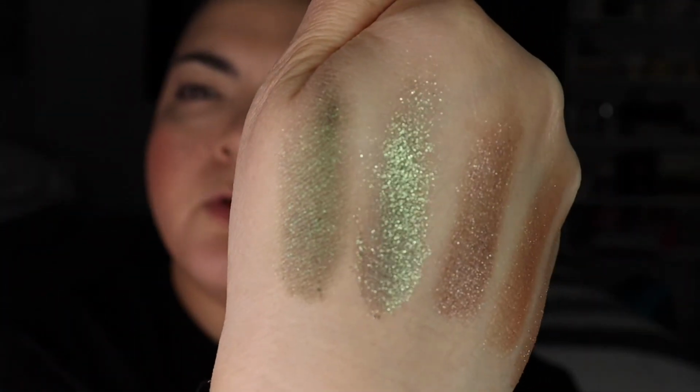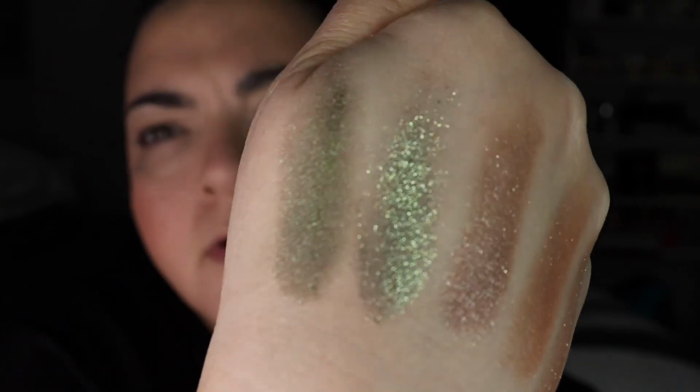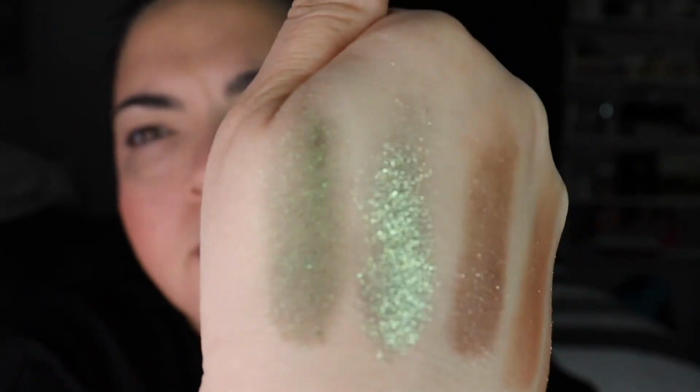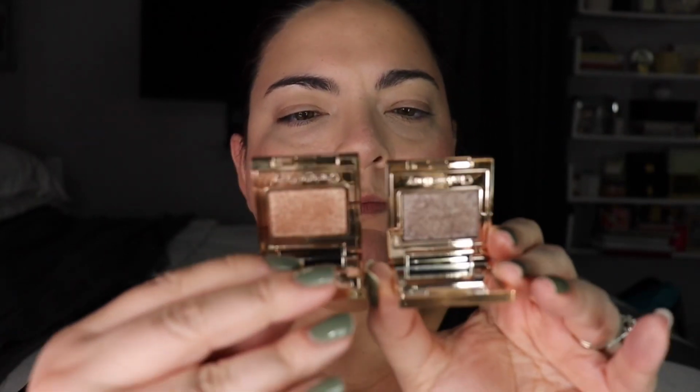The one from Chantecaille is a little bit more smoky, a little less shimmery, but it's still very beautiful. I could probably use them together. How gorgeous. So I think what I'm gonna do is use the diamond eyes with the emerald eyes, keep those together, and then I'll use the smoky quartz and the rose gold.